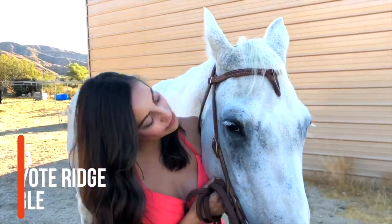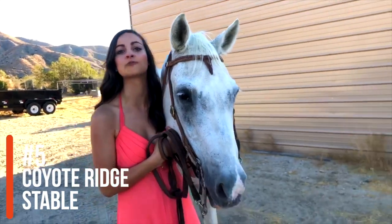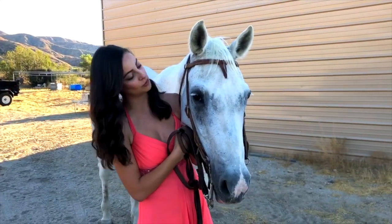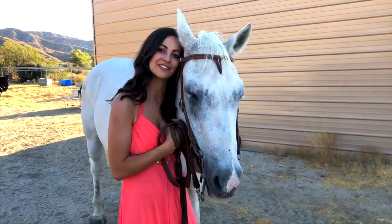We are at Coyote Ridge Stable, where there are the most beautiful horses that you can ride on trails from Morongo Valley. It's about 20 miles away from Palm Springs and right near Joshua Tree. It's a perfect little day to spend with your family, with your friends, go horseback riding on these beautiful animals.